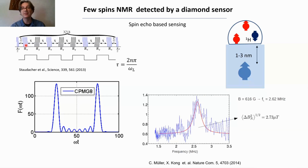You can do it by applying a train of pi pulses on the electron spin. These pi pulses refocus static noise and leave the NV center sensitive only to one particular frequency that is matching the spacing in between pulses. So you get a kind of sensitivity function shaping, and you can tune the sensitivity function spectrally by changing the time between pulses.